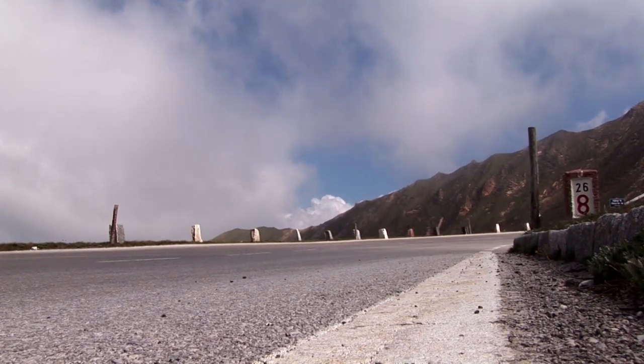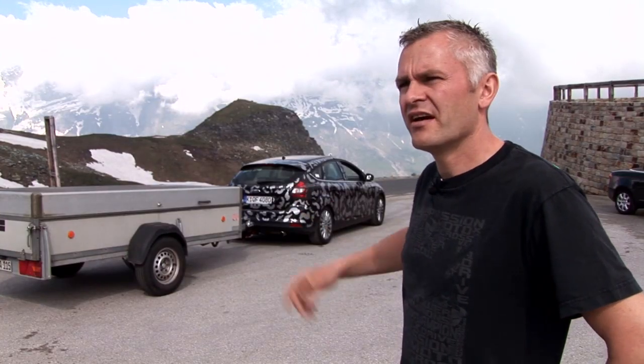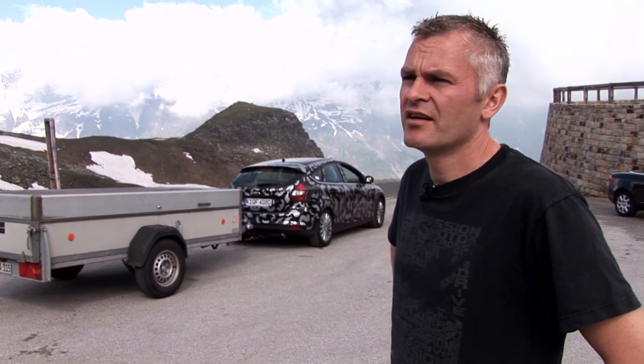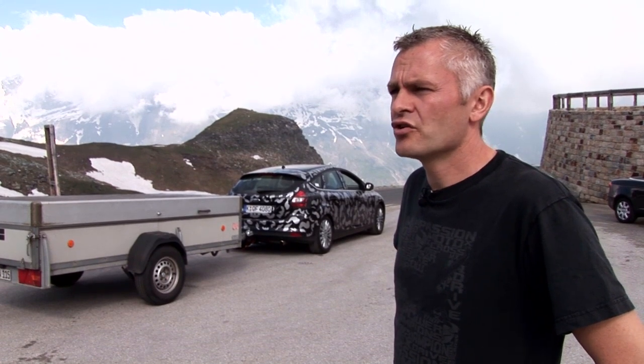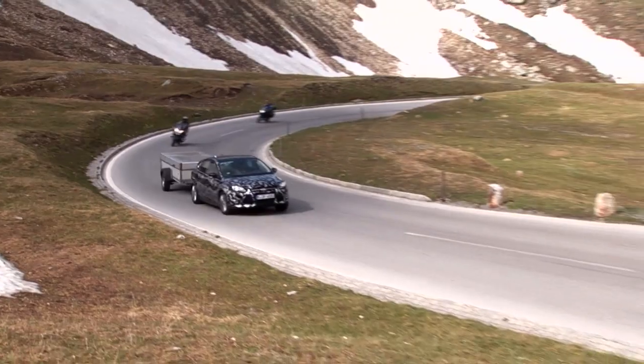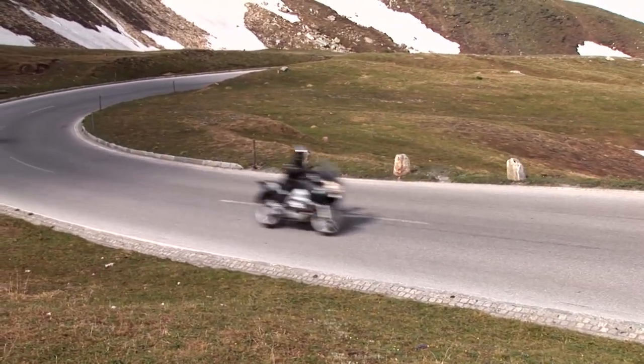Clutch is also one element. If you need to launch here at these grades, it's very stressy for the clutch. But the other thing is the engine temperatures and the loss of power, of course. You need to keep the power to get the trailer up the hill.